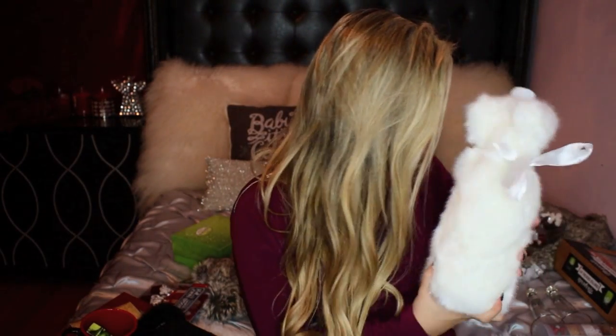And I actually picked up this wine sleeve from Michael's craft store while I was actually getting these supplies to make the reindeer beers, and it was only $7, and I feel like it looks so much more like luxe than that. So I really love this. Again, I think that adds.